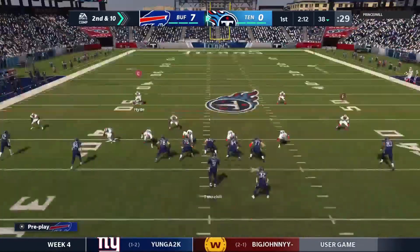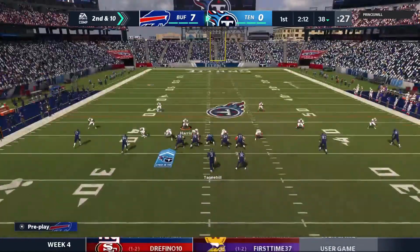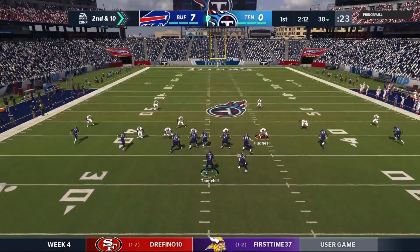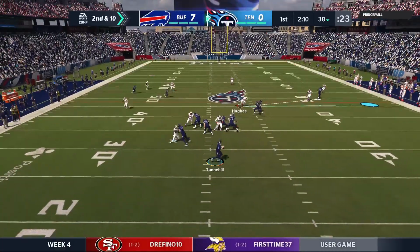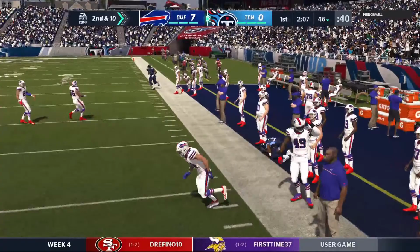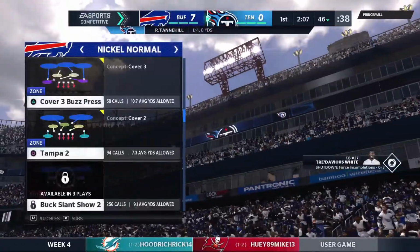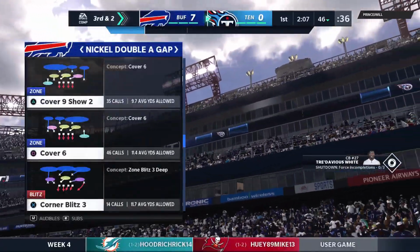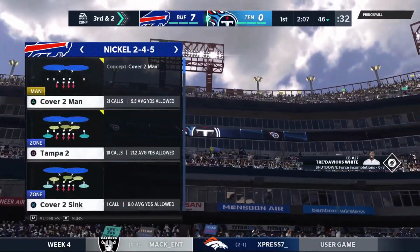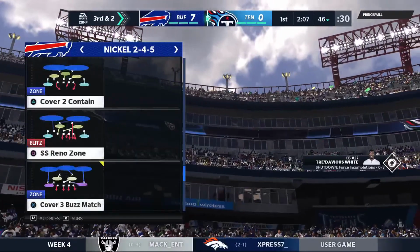They work again from the 38 on 2nd and 10. From the gun, here's Tannehill. That's complete to his running back, Evans. And he's able to get this one out closer to midfield across the 45. That'll leave them with a 3rd and 2 coming up. They got 8 yards there. 3rd and 2.